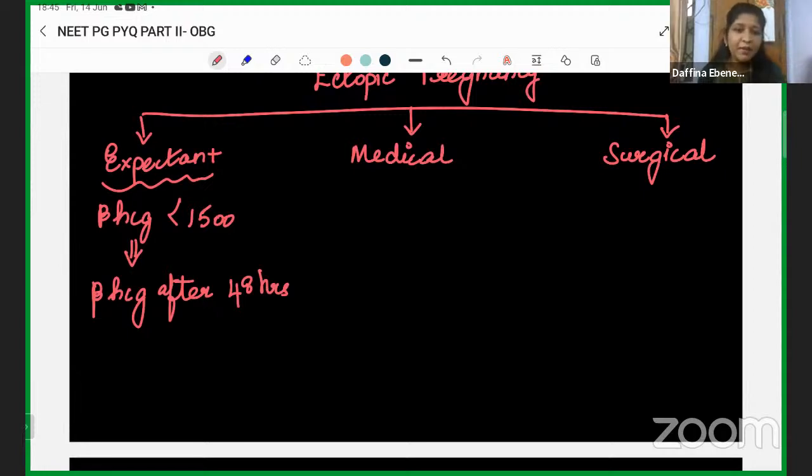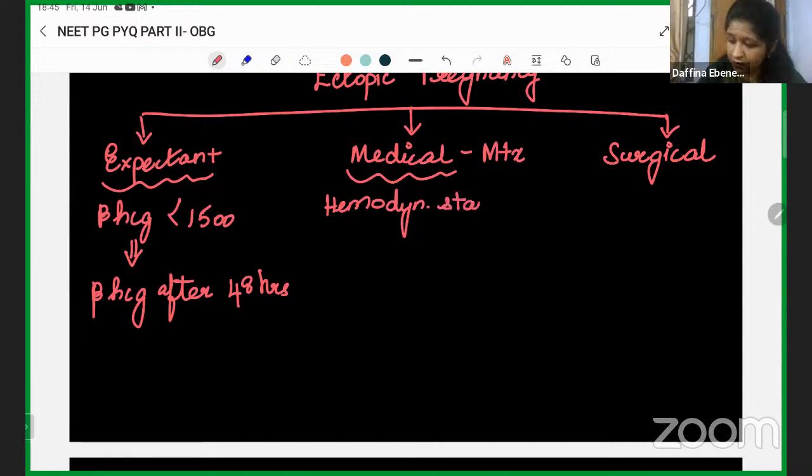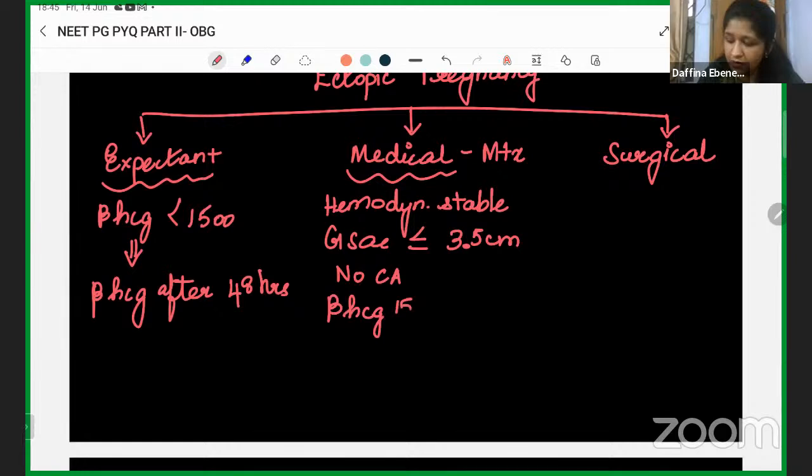What is medical management? What is the drug that we are going to use for ectopic pregnancy? Methotrexate. Either single dose methotrexate or multi-dose methotrexate can be used. So when do you give medical management? For medical management, the criteria is the patient should be hemodynamically stable. The gestational sac size should be less than or equal to 3.5 centimeter. There should be no cardiac activity. And beta HCG level should be between 1500 to 5000. In these cases, you can do a medical management with methotrexate.